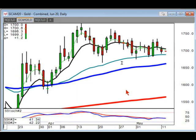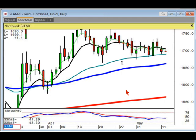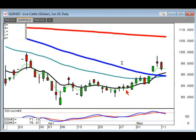You can see what's happening in cattle. There's the fry pan bottom. There's the breakout. There's going to be the J-hook pullback to the T-line or the 50. So you watch that setup.